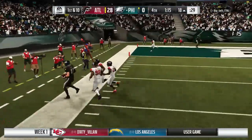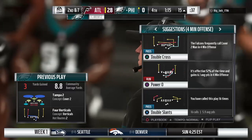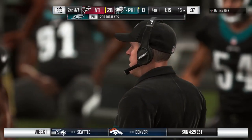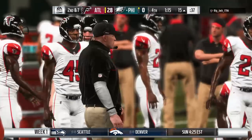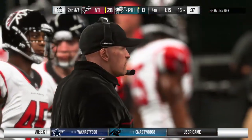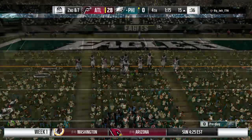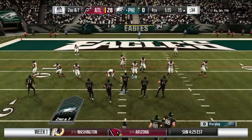Steps away to his left. And he is out of bounds. Looks like right at the 15. He'll get 3 yards on the scramble there. It's second down. Okay, he's not going to get the first down, but this is still a nice job of buying some time and then running to get to the sideline and get out of bounds and avoid the big hit.